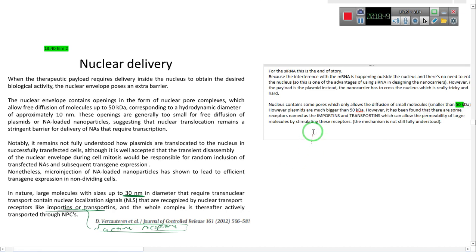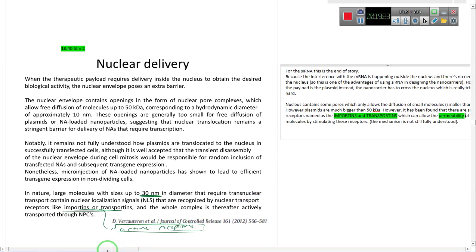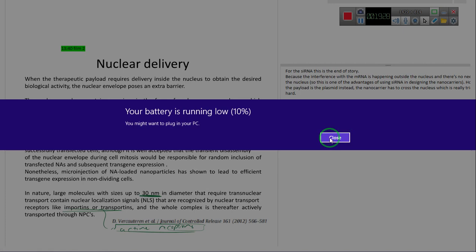In order to overcome this problem, some scientists have found that there are these receptors, named importins or transportins, which can be stimulated, and when they are stimulated, the pores will become larger and larger, and the nucleus membrane will become more permeable, so even the plasmid DNAs which we want to deliver inside the nucleus can enter.